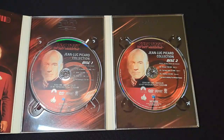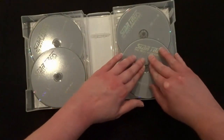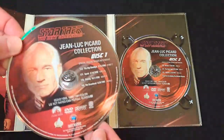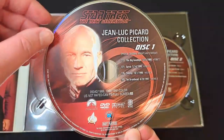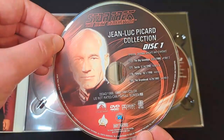I much prefer DVDs having their own spot in the case rather than overlapping each other like a lot of the newer Star Trek DVDs. This here is nice and well presented. Both DVDs have the same design and color scheme. The title The Collection, a picture of Picard, the disc number, and the episodes on the disc, all with that nice red theme that goes with the box.